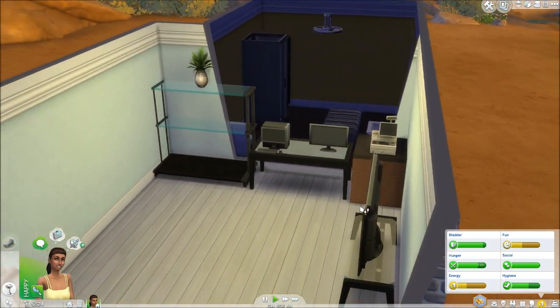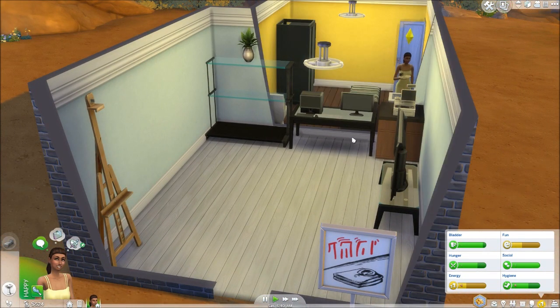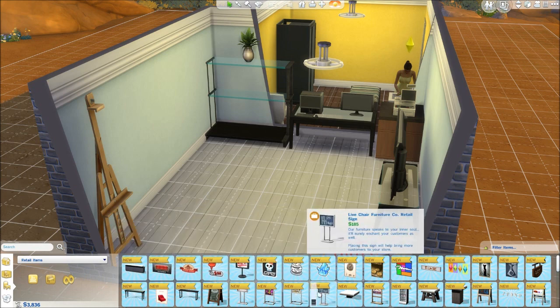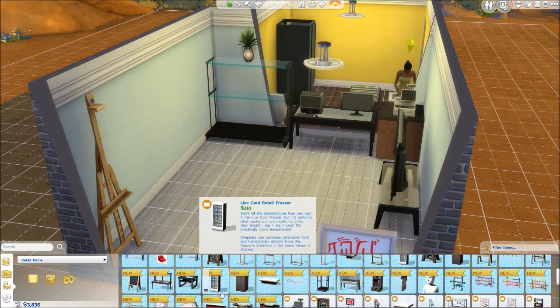So, here's the plan. I want to get her baking. And I also need to buy her some kind of food case. It's a retail counter. Warming rack. Bake goods at different temperatures on racks. I don't know what that is. Is there another one? I don't really want a cold retail freezer. Directly from the freezer's inventory if the owner keeps it stocked.